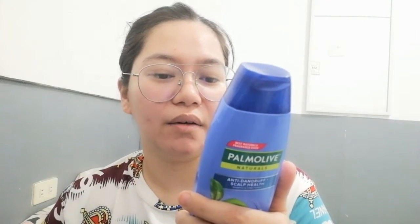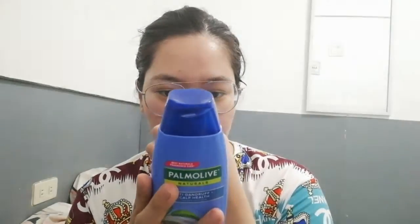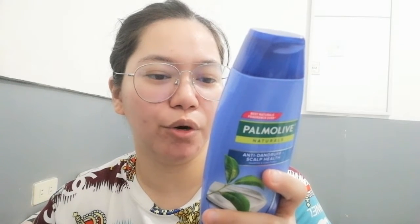So, meron siyang tea tree oil and clay. So, talagang sealed na sealed. So, spray natin siya just to make sure na siya ay malinis. Okay, so 0% paraben, glutens, phthalates, and dyes. So, natural siya and anti-dandruff and scalp hair. Be your most beautiful every day with Palmolive Naturals, best formula ever.